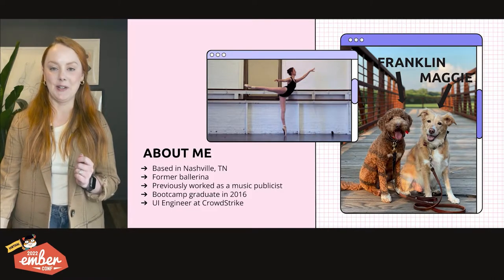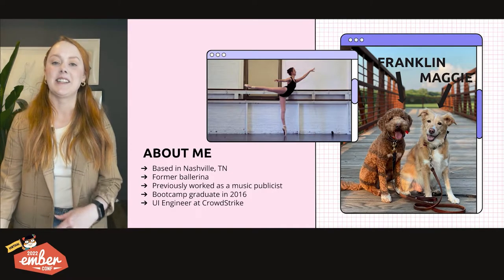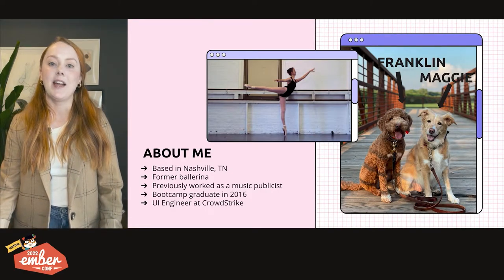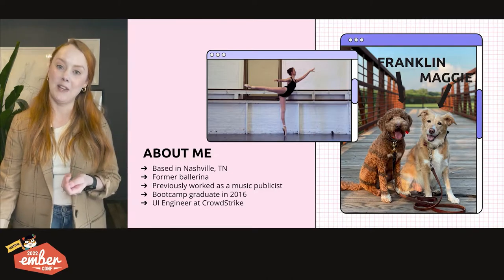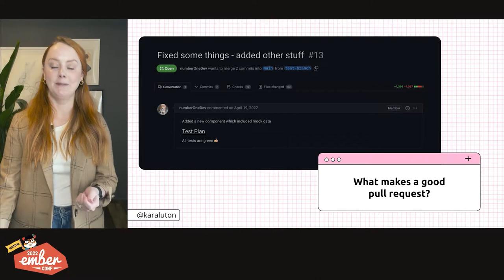Now I work as a user interface engineer at CrowdStrike, a cybersecurity company aiming to stop breaches. And as a UI engineer, I write and look at a lot of pull requests, and I've seen both good and bad PRs. But what even makes a pull request good?